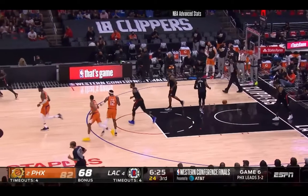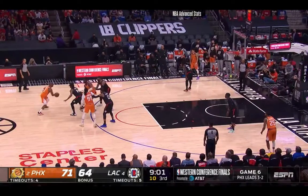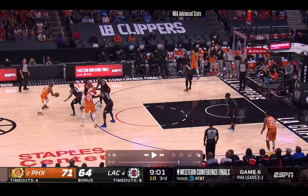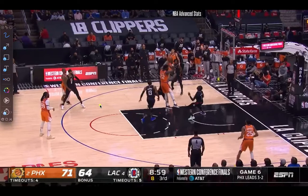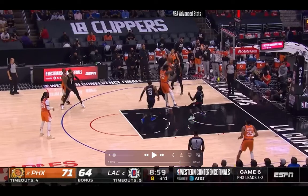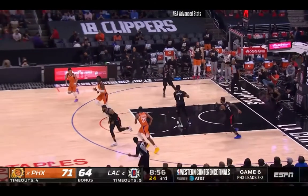So on this next one, okay, they go to horns action right here at the top. And we see Ayton slips the screen, he runs inside. Now CP makes a great read. He knows the weak side, or rather the help defenders in the corners are Beverly and Reggie Jackson. Alright, both are too small to be able to contest Ayton. And he gets an easy jump shot or a push shot right in the paint.